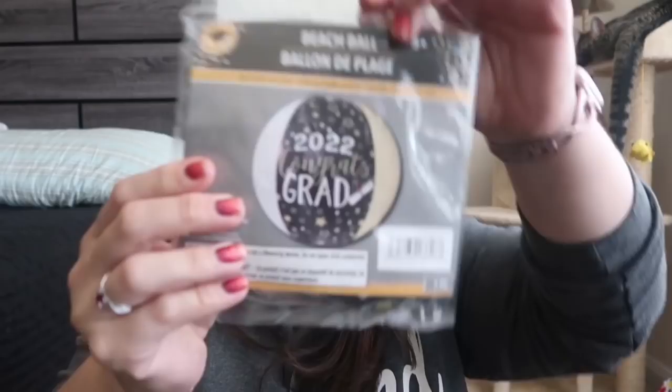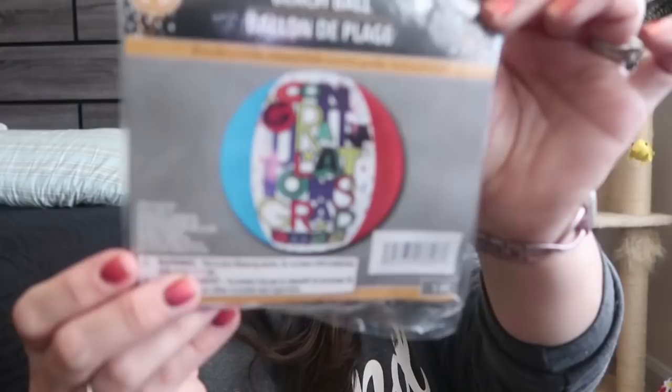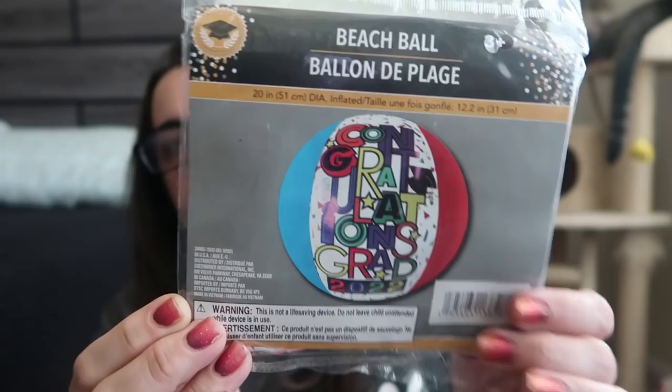I got three of one and only one of this kind, because it's the only one that I could find that said the 2022 congrats graduation, in red, white, and black and gold, which is kind of the theme I'm going for. But then I found three of these, just in case I use some here and some at my mom's. I don't want to have to worry about saving them for $1.25. I just want two for each event. So this one just says congratulations grad 2022, and it's more colorful than that black and gold. Like I said, I bought three of those, so I have four total, and I'll probably use two for each event.